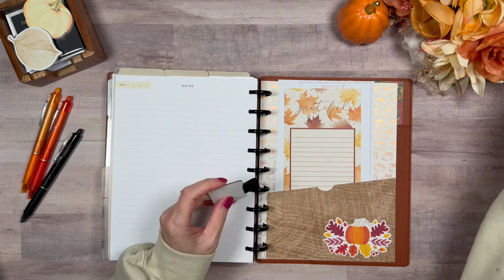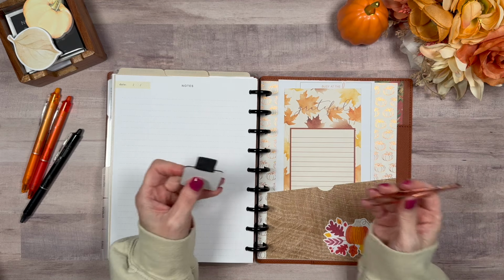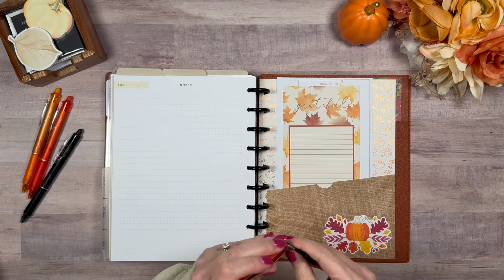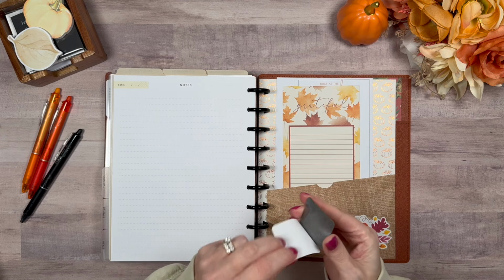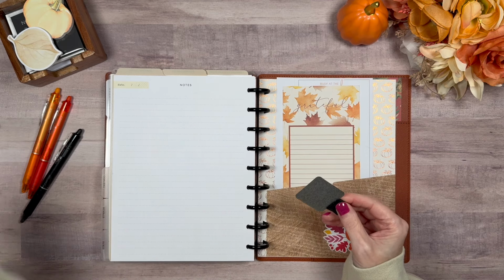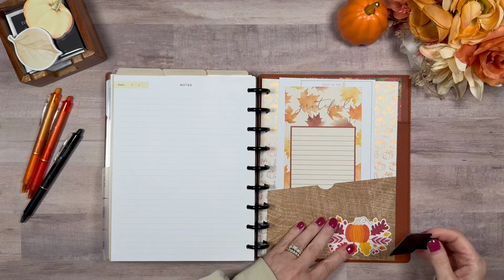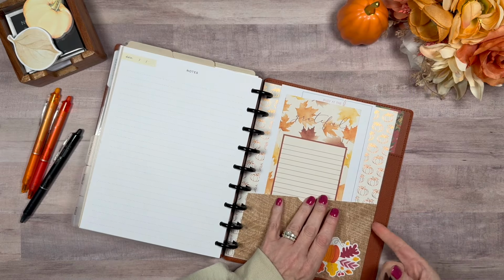I need to get this on here because I'm always looking for a pen and I never have it, because my classic does not have a pen holder in it. So let's see if I can get this off here. This is not part of my goals, but it is something I need. So I am going to do that now. And let's see how well it works. No, don't stick down just yet. Oh no, I ruined it. See what happens? It's just that time of year.